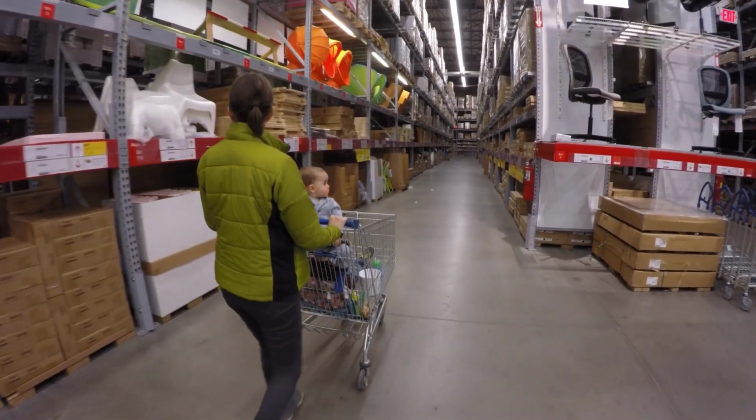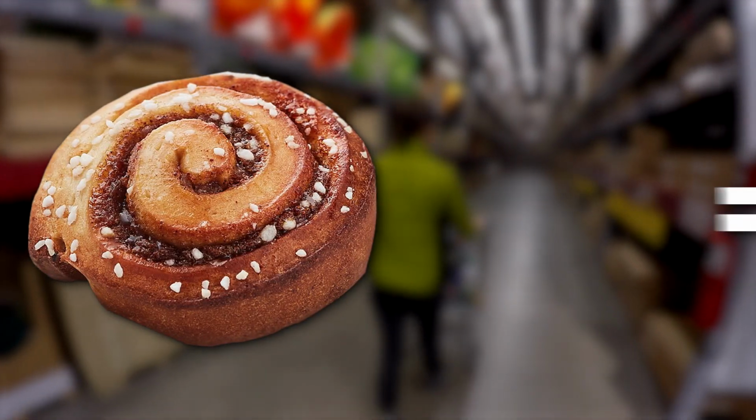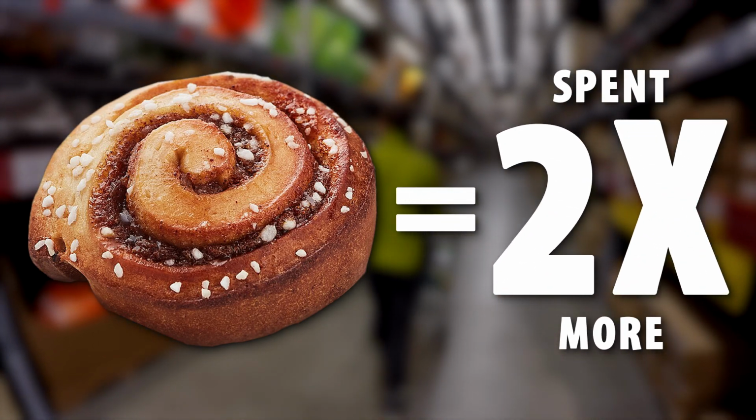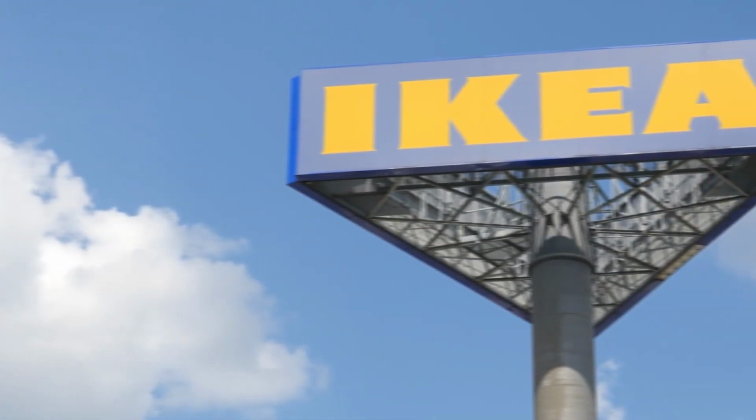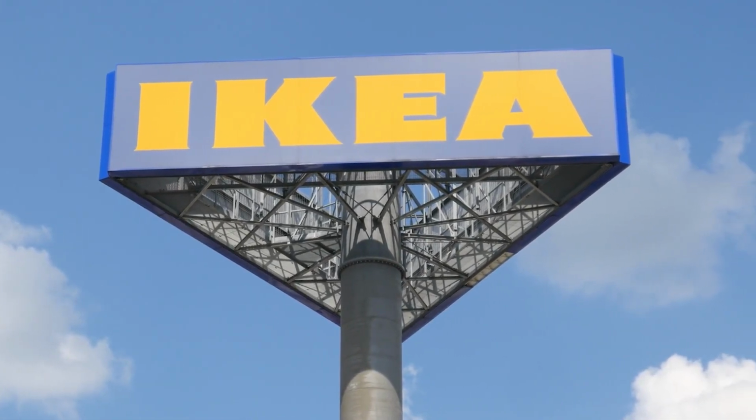And this tactic has been proven to work big time. A 2012 study that surveyed 700 IKEA shoppers found that those who ate at the food court spent 2 times more on average than those who didn't. It's impressive how well IKEA has implemented one simple psychology trick to its stores and increased consumer spending.